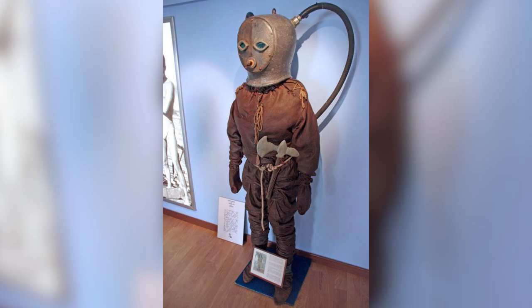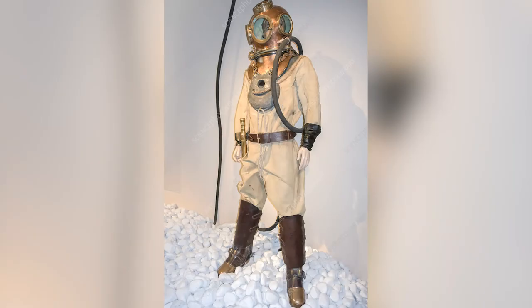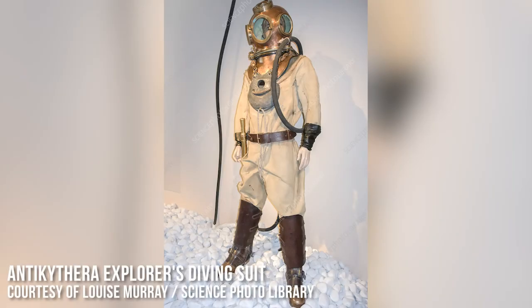And then in 1797, a full diving dress was finally designed. The design consisted of a large metal helmet and a similarly large metal belt connected by a leather jacket and trousers.